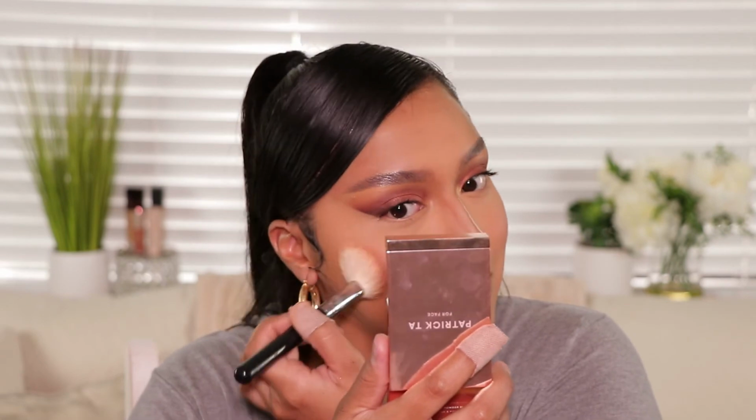Oops. And I like a lot of blush. They always say blush is the first thing to leave. I don't really know because my blush stays on for a very long time, probably because I do not touch my face at all.